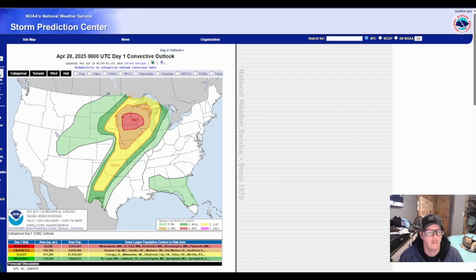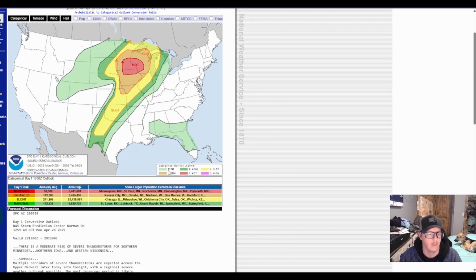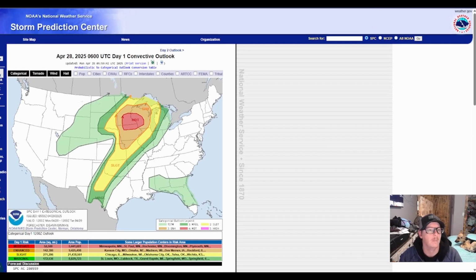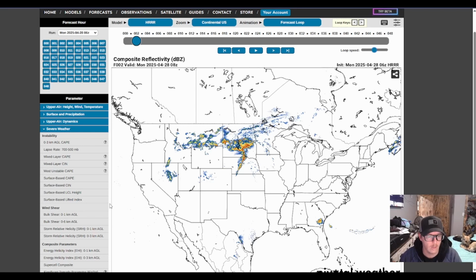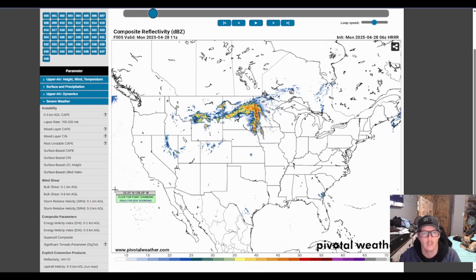I should have put some videos out earlier talking about this, but it is what it is. So I just want to point out that today we are in a slight risk of significant weather. And then tomorrow, again, we're going to be in a slight risk, and it's going all the way up from New England all the way back down to Texas. All right, so let's take a look at what that severe weather is.